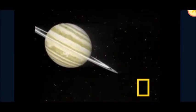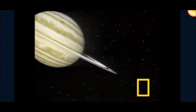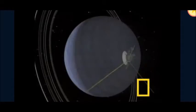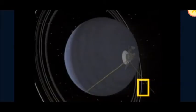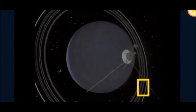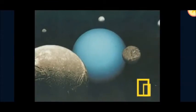Saturn, the 2nd largest planet, is next, famous for its massive rings of ice and ice-covered particles. 7th from the Sun is Uranus, which is unique because it rotates on its side. It too has rings and at least 27 moons.